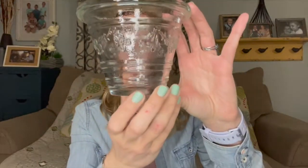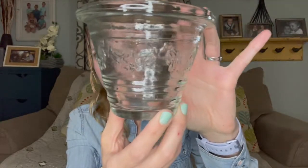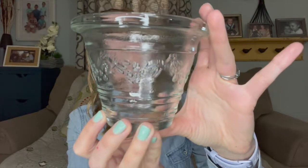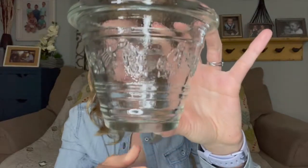And then I did find some more planters. This glass one I thought was very pretty. It'd be nice with rocks in it and moss, or if I want to do real flowers in it. Those were each 50 cents. And then I found this little creamer.